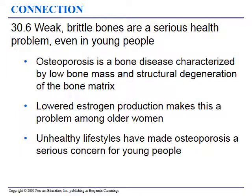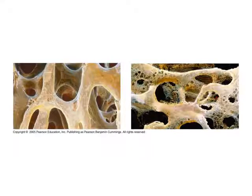And yes, they are talking about drinking Coke, which has phosphorus, which tends to eat away at your teeth and your bones. Okay, on your left, you see a nice healthy bone, and on your right, you see a bone that has osteoporosis.